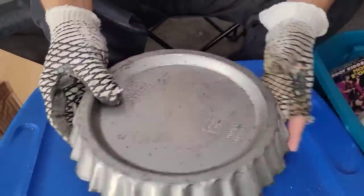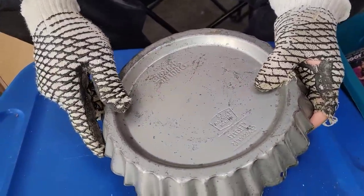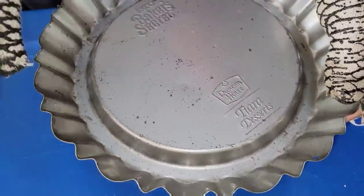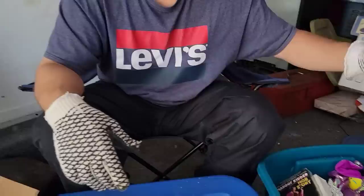Duncan Hines. Oh, desserts. Never mind, it's a pie. That's a pie crust? Yeah. We don't want a pie pan, do we?